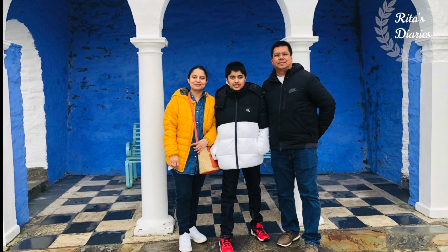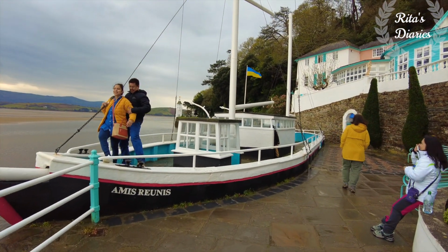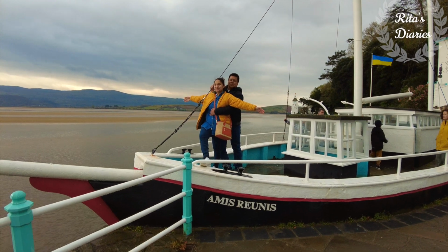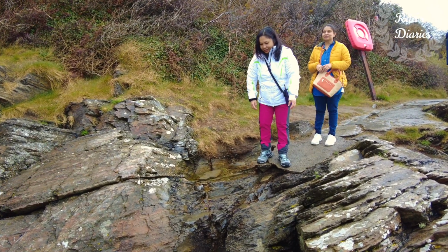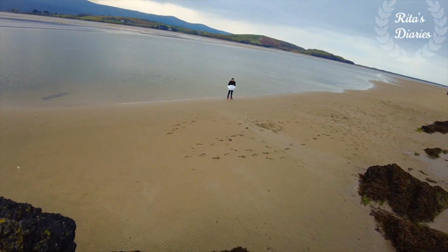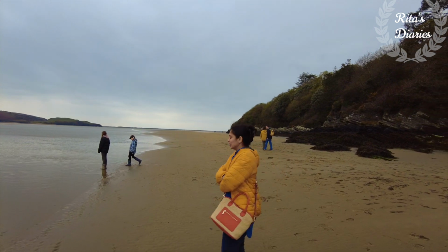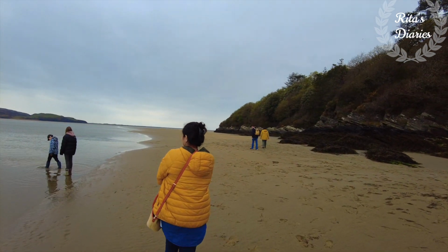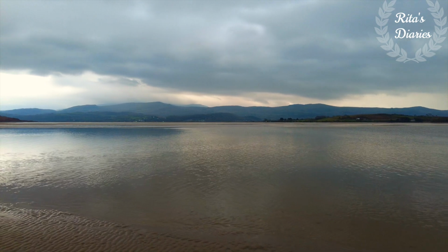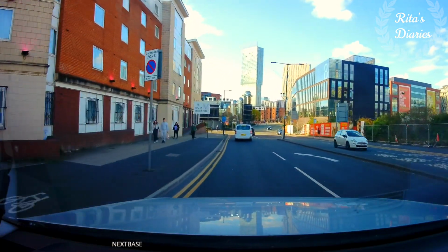There's a boat and all kept. People normally get on that and click some pictures. So myself and Jose, we were trying the Titanic pose. There was another couple as well who came down with us and gave us some company. It was really fun. So these are the places which we covered in Wales.